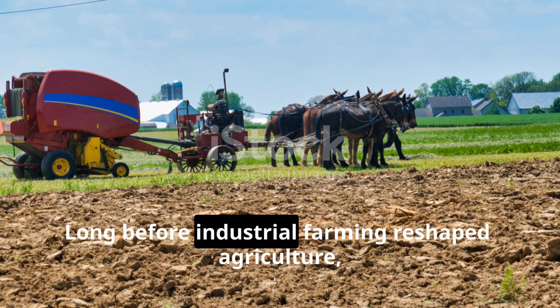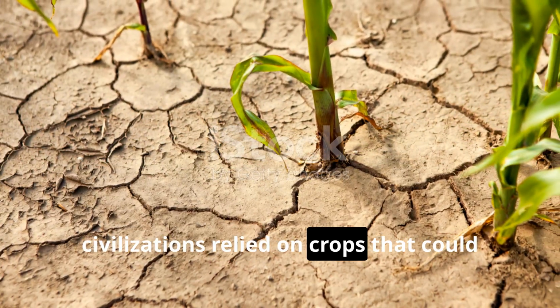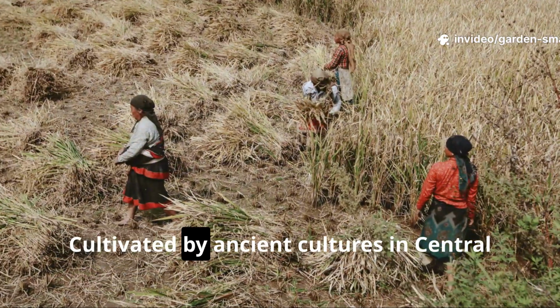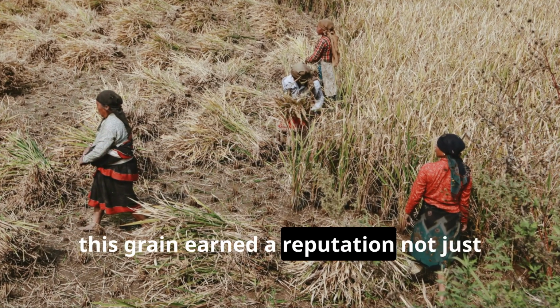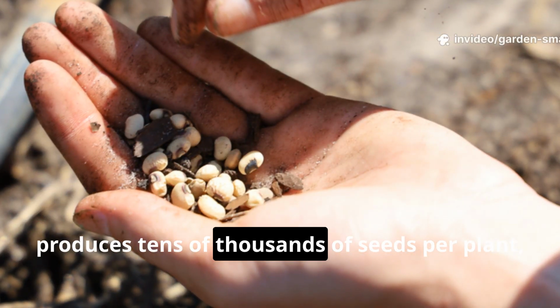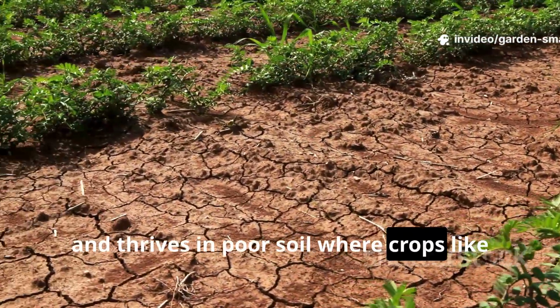Long before industrial farming reshaped agriculture, civilizations relied on crops that could survive extremes. Amaranth stands out among them. Cultivated by ancient cultures in Central and South America, this grain earned a reputation not just for survival, but for abundance. It matures quickly, produces tens of thousands of seeds per plant, and thrives in poor soil where crops like maize or wheat struggle.